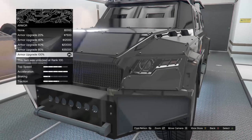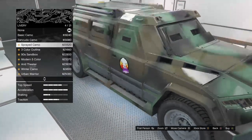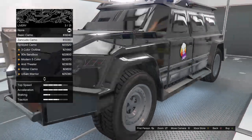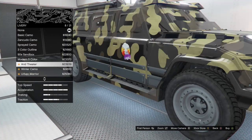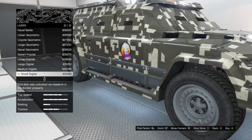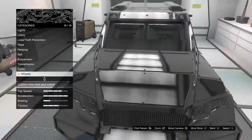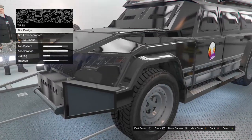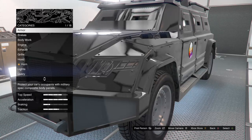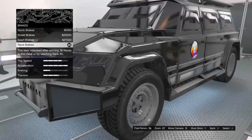Wheels. I don't see anything. What the fuck, dude? Oh, that looks pretty sick. I don't know what that looks like. That's barely anything there. I don't like none of these. Okay, I don't like none of those. I don't see where my bulletproof windows are. You assholes, you promised bulletproof windows. I don't see it here.